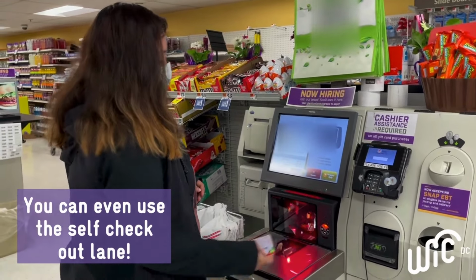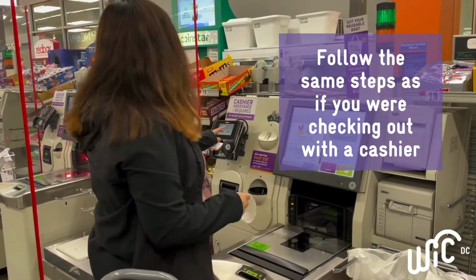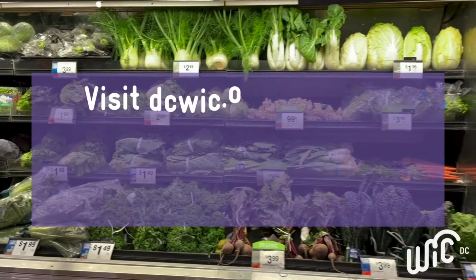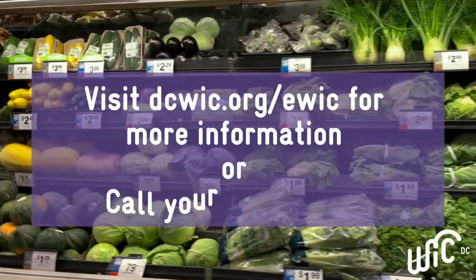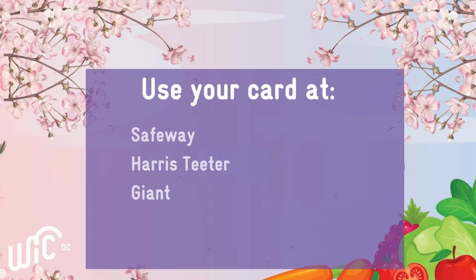You can even use the self-checkout lane. You can follow the same steps as if you were checking out with the cashier, but if you have any issues, see the store manager for assistance. Visit dcwic.org/eWIC for more information or call your WIC clinic.